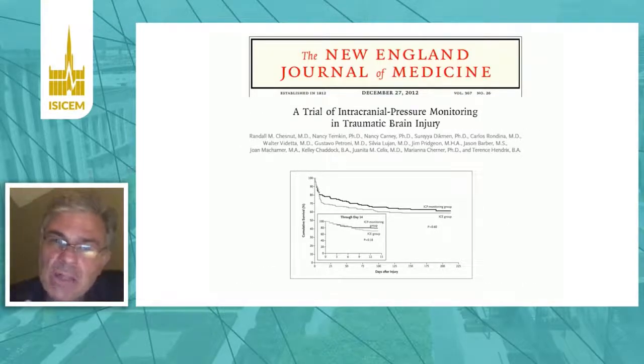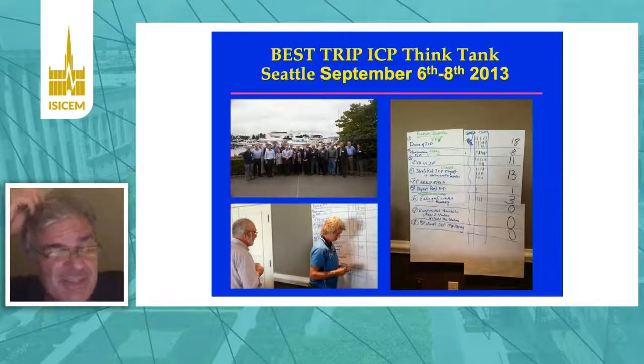Our whole concept of monitoring was challenged by the BEST TRIP trial that Randy Chestnut performed in South America, which suggested that with or without an intracranial pressure monitor, the outcome was the same in traumatic brain injury. It's perhaps not surprising because in essence, two therapies which were primarily the same were being used.